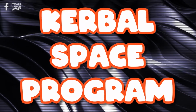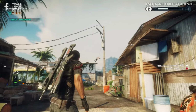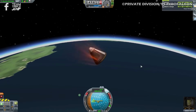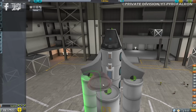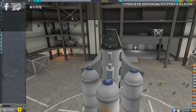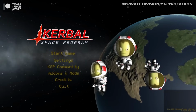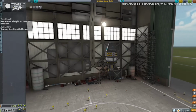Number 8, Kerbal Space Program. There are plenty of titles that pride themselves on having realistic physics, at least as best they can, and it's pretty common now to expect objects in games to act similarly to their real-life counterparts. Kerbal Space Program, though, takes this to the extreme, perhaps more than any other does. Don't let the cartoonish aesthetic fool you, because this is very much rocket science.